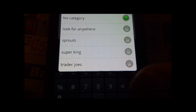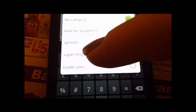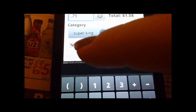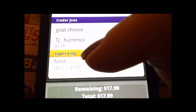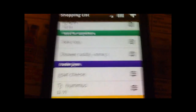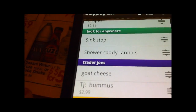I like to do it by store. The look for anywhere stuff I'll explain in a minute. But so let's say the tuna is at Super King. I hit it there. Ooh, this is killing the autofocus. So now it's added tuna to my Super King list. This is awesome.